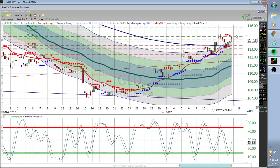It's a little overbought too, so I wouldn't be surprised if we get a sell back down to VWAP sometime soon, or at least to the pivots, and it actually just touched the pivot. So this could be a place where it's going to pause a little bit.